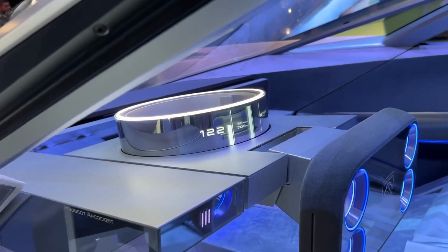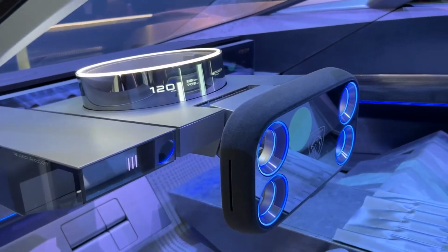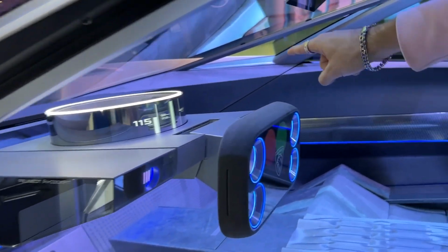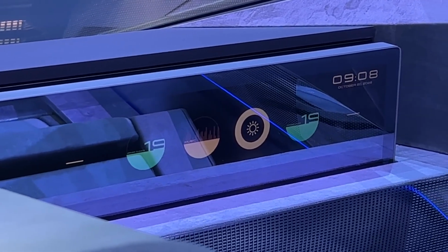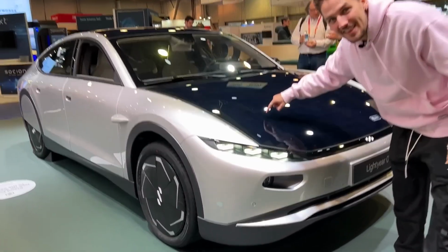It has information, and all of this will actually retract and combine with the display all the way in there when you're driving autonomously. That looks awesome. What do you guys think? I think this is my favorite car so far. Check this out. Look at that.